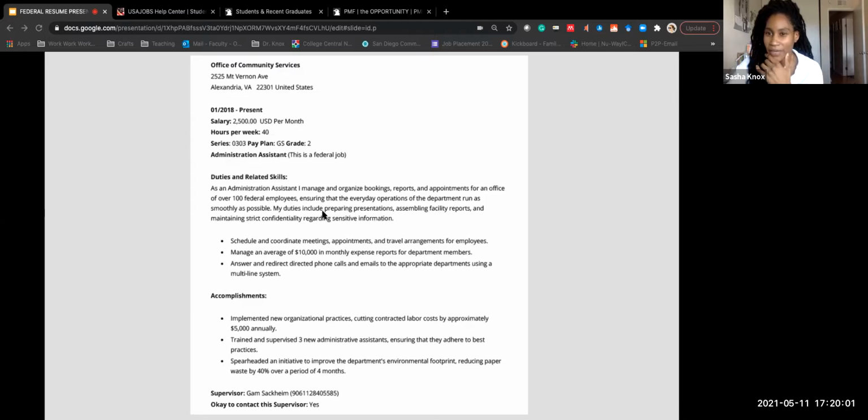Additional bullets of information as it relates to the JOA, some accomplishments, their supervisor to whom they report it to, and then if it's okay to contact that supervisor. So in a federal resume, all of this information is necessary, required, and mandated in order for you to advance. Again, this looks very different from a civilian resume because your federal resume is your application. So a lot of the information that would be listed in a common application for a job resume is actually listed right here in your federal resume.